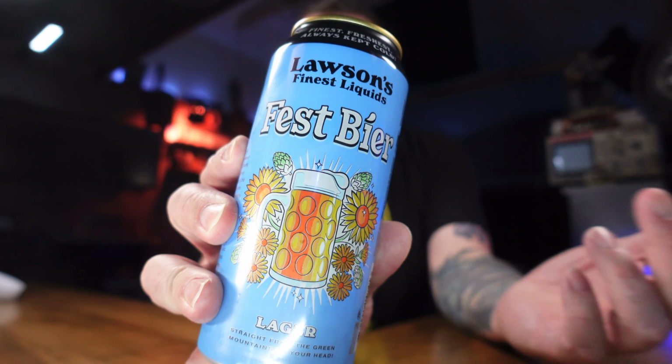'Tis the season. A little bit of fest beer up in this piece in the form of Lawson's Finest Liquids fest beer. This is a lager. Straight from the Green Mountains to your head. 5.3%. It says, this festive offering is inspired by the lager served at Munich's Oktoberfest. Toasty, biscuity notes of German malts complemented by the earthy floral notes of noble hops, making this a Prost-worthy pint with a finish as crisp as Vermont air.